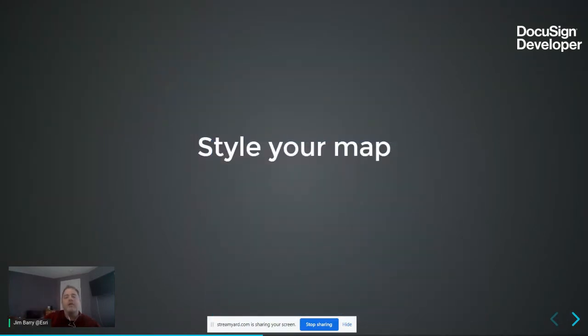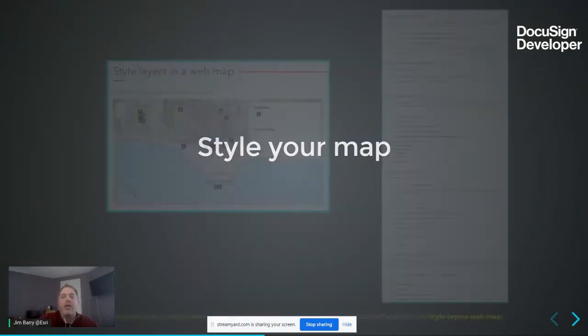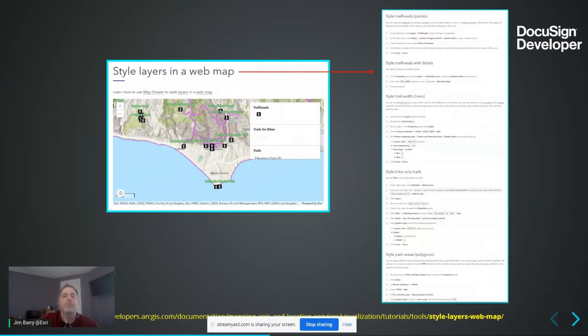So once those layers are in the map, let's go ahead and style it so that it makes it a little bit more useful. So here's the third tutorial I'd like you to do. It gives you a step-by-step process for applying what we call attribute-based symbology. So basically, we want to change the colors and the shapes of the features based on attributes, that data that are in the tables that are associated with them.